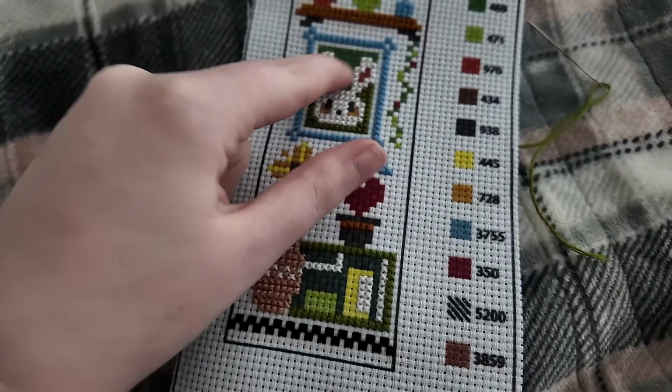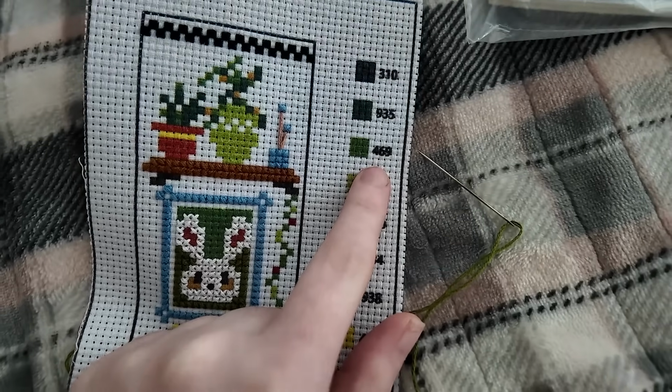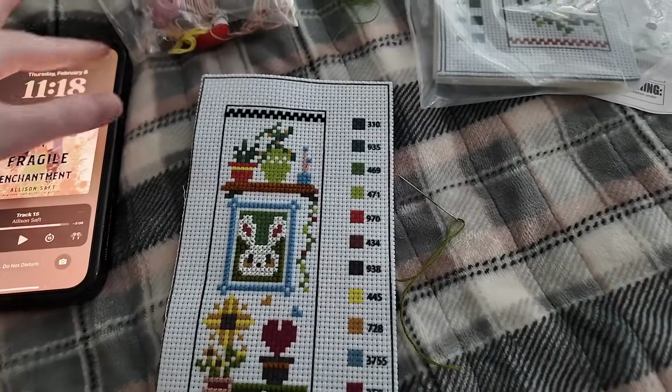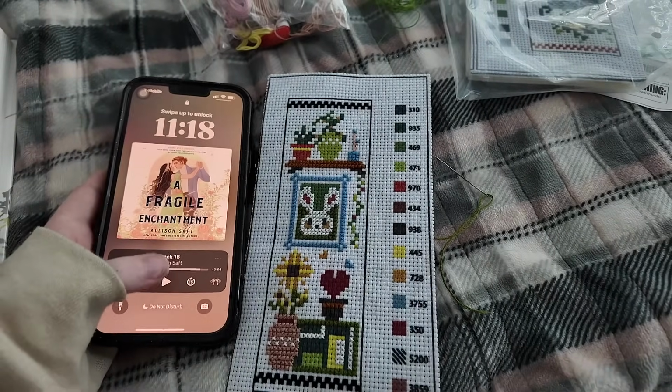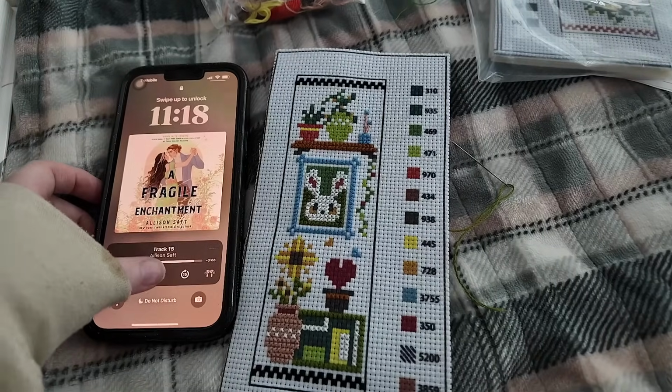But right now I'm doing this green. This green color right here is what's getting done. $4.69. So I'm gonna keep listening to my little bookie book and stitching. It's kind of fitting because she also does that.